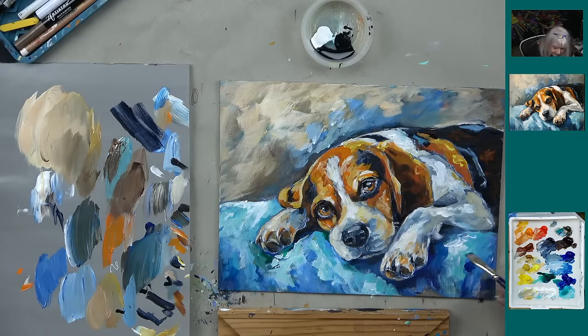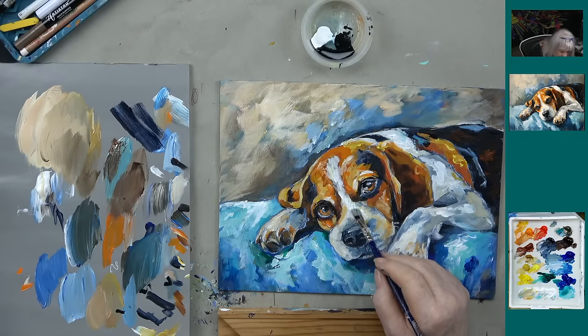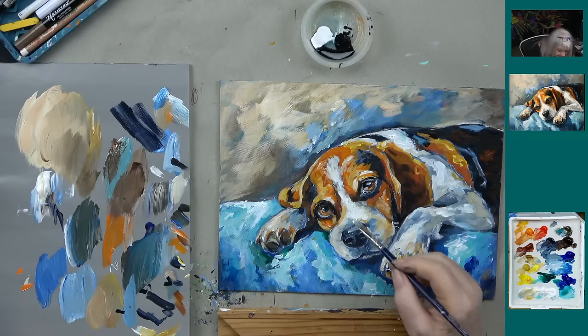So you asked me, how do you decide where to put the colors? Well, I look for good references, but you also have to look for that stuff. Just try to see where you see the colors, and where they might be. I know I want a little bit more white right on top of his nose, right there, because it's usually the brightest on the top of his face.